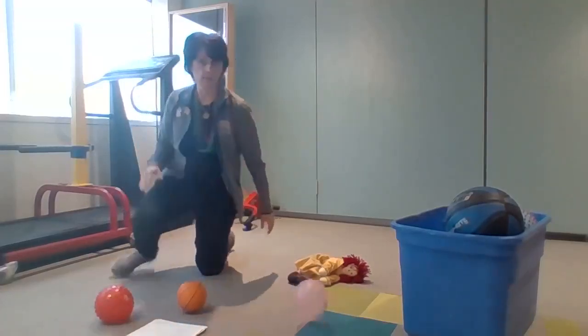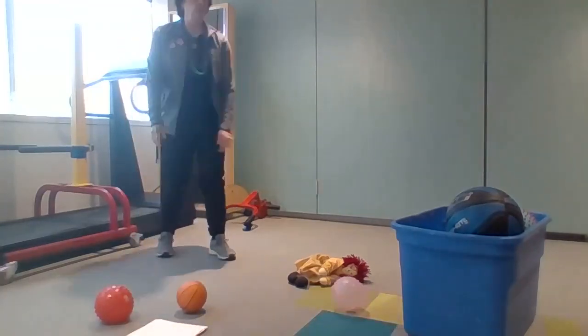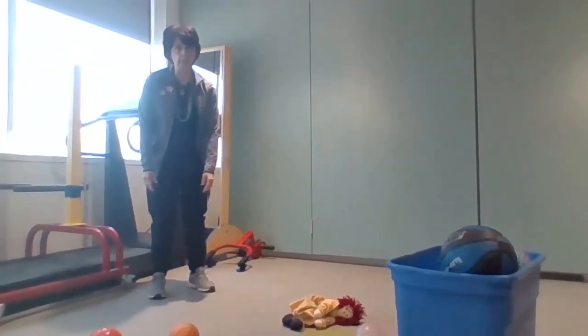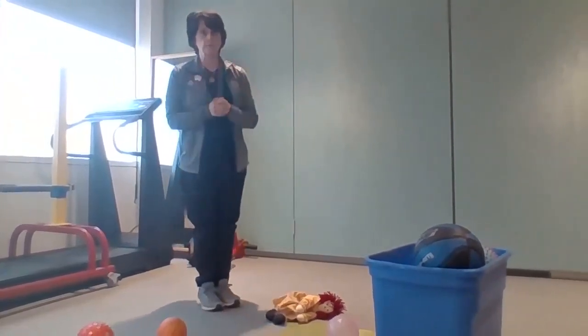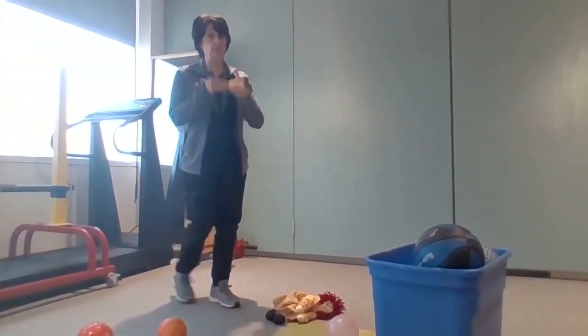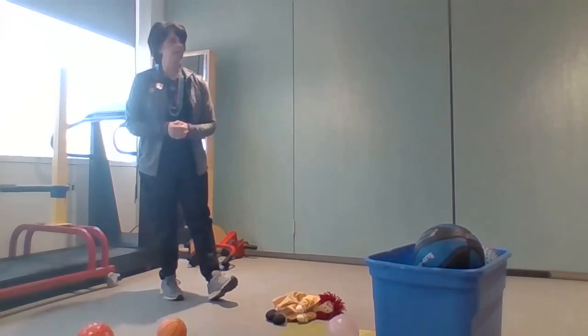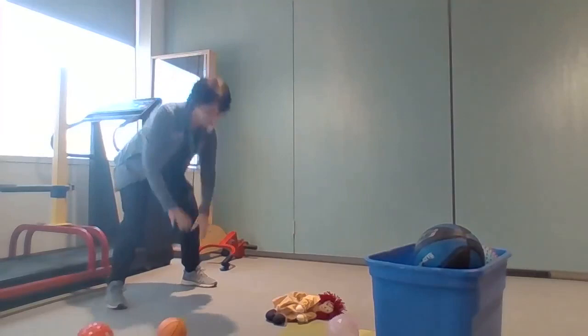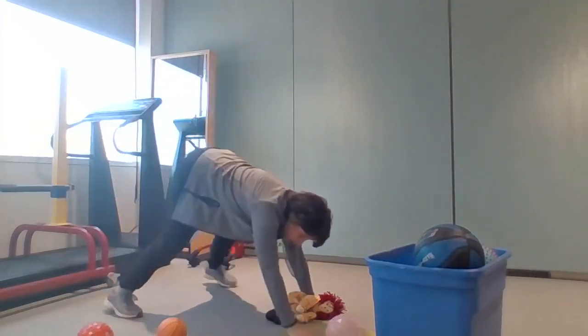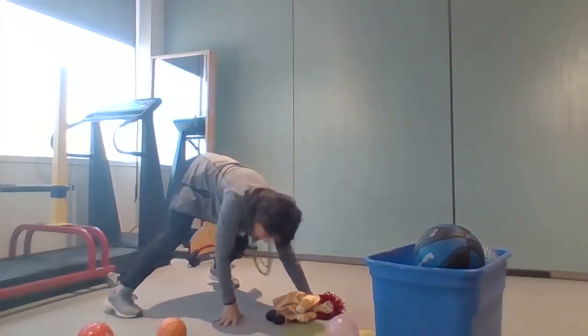We're going to pick an animal, okay? And we're going to say, what animal do you want to be? I want to be a bunny. Okay, then we're going to hop like a bunny to my bedroom. Now we're going to hop backwards like a bunny to my bedroom. Okay, I want to be a bear. We're going to do bear walk. This is not going to be pretty, everybody. I'm going to do like a bear walking to my bedroom.